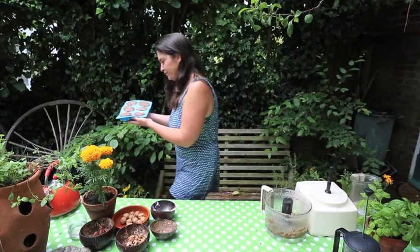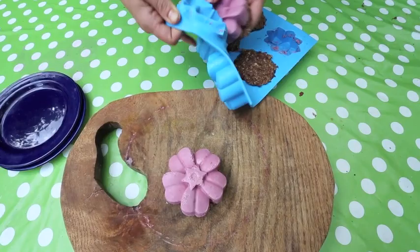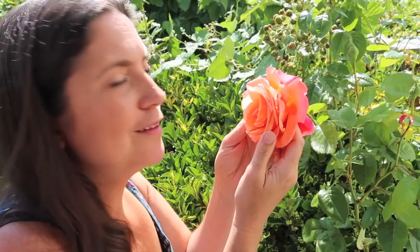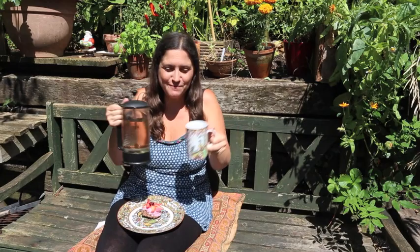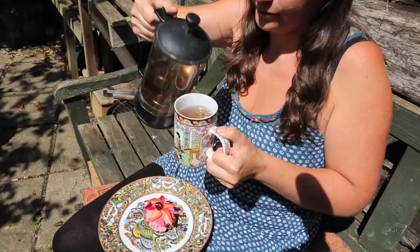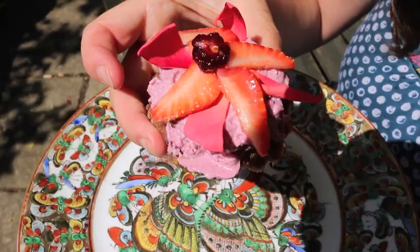A little while later I popped them out and had a brilliant idea. What a divine rose and such a beautiful smell. One of the secrets to a lovely cake is adorning it in beautiful petals. Tea and cake, what better combination? Now to the cake. I've decorated this with flowers and berries.